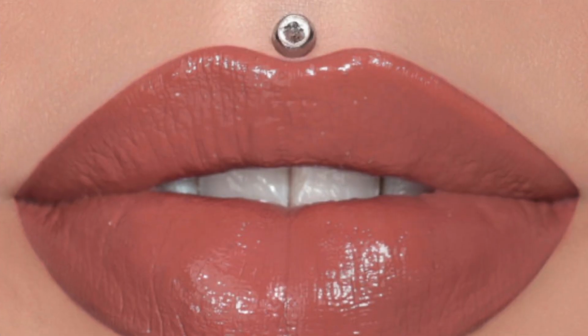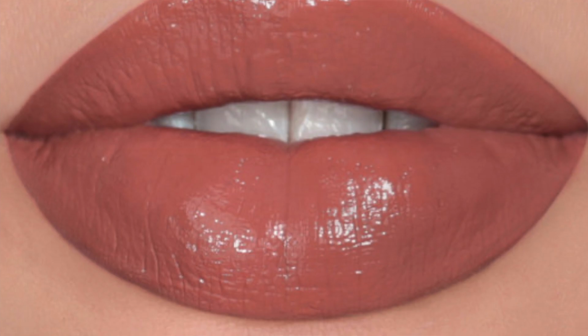We have a Supreme Gloss. This is in Never Content. This is from the Pricked collection. So more brand new items, guys. I am loving this. Wow.